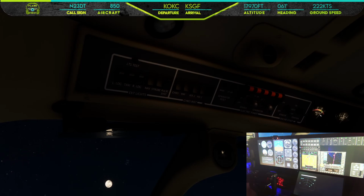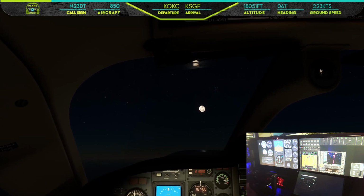So we'll get all that. We'll get the volts and ammeters and get all that programmed in. But it'll just take some time. I tried working on the master cautions today, and I couldn't even get that done myself. So we'll have to wait for Todd to get it done.